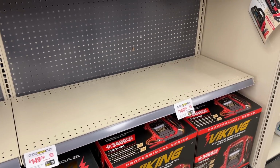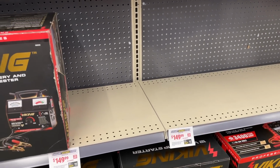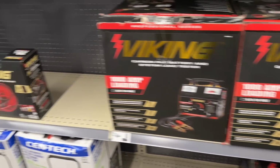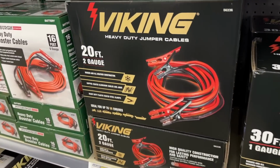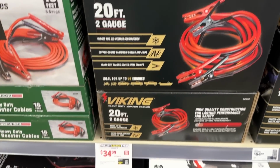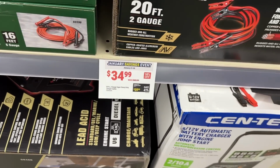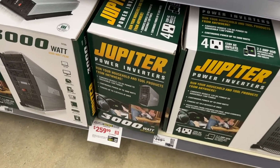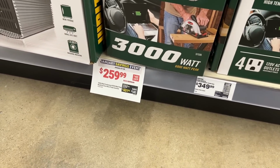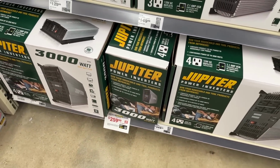I do think a lot of them did say it kind of depended if your store was available, but most of them said whatever was in the store, and that was it. But you can check and see if these are available in your store. Then we also have the jumper cables here, $35 right there for Viking. Solid deal with that one. And the power inverter here for $260. Again, a solid deal for that.